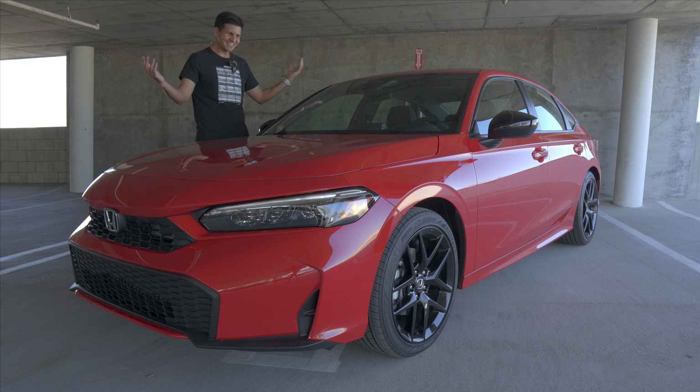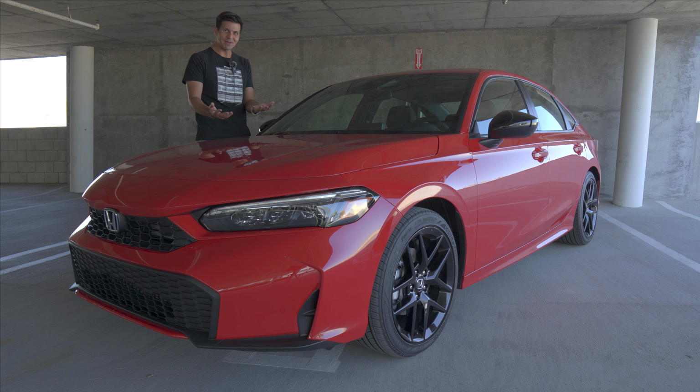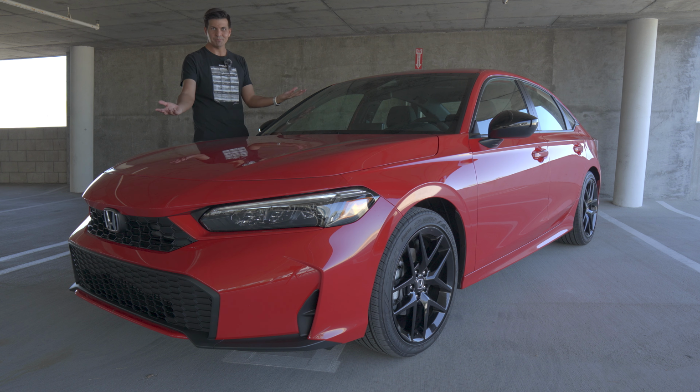The Honda Civic gets a major update for 2025 because it's now available as a hybrid. In fact, it gets the same powertrain that's found in the Accord and the CR-V. This model in particular is the 2025 Honda Civic Sport Hybrid Sedan, but it's also available as a hatchback. But either way, the new Civic is now the ultimate economy car.